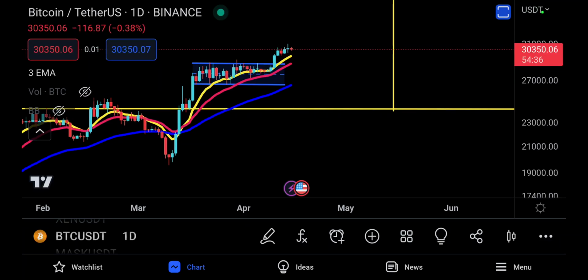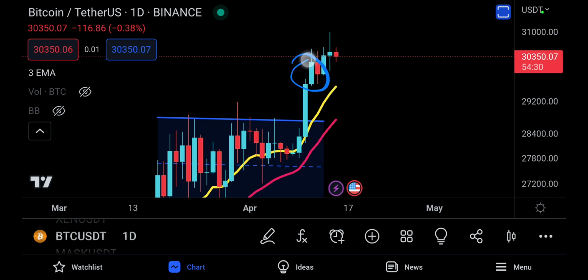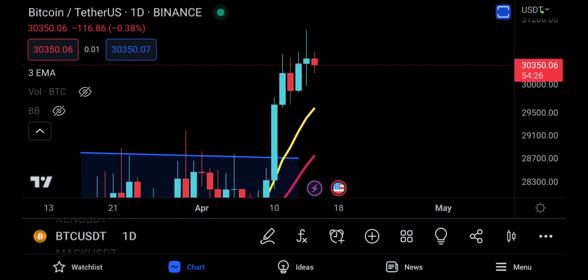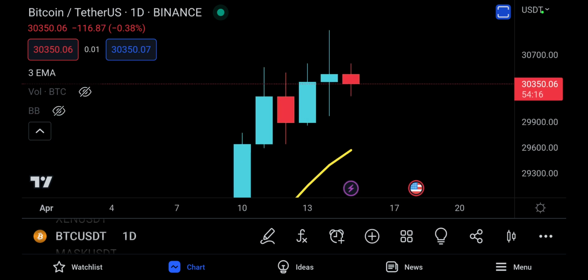So the thing with Bitcoin on the daily is the following. You got the stick sandwich bearish pattern here, which is in my opinion not invalidated at the moment, because what you did is you just ended up taking people's stop losses which were placed here, and you got that spinning top right now. So we're pretty much slowly but surely making some candles that point to the downside, of course.